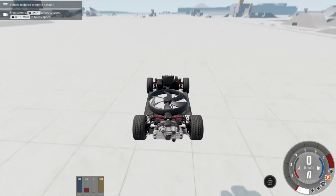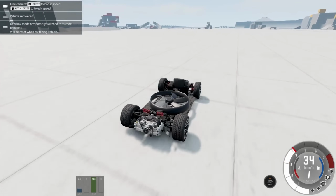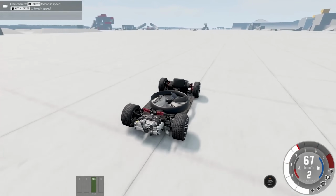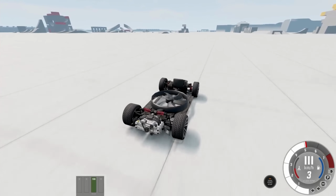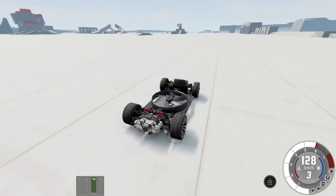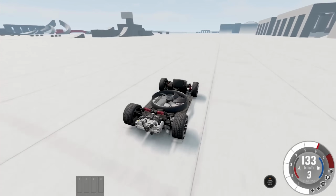So, let's put it on some flat ground. Face it away from things. Then drive. Will it turn on? It doesn't look like it's turning on. It should be at about, I think, 120 kilometers an hour. Perfect! Oh my god, that's amazing. Except, not quite so much.